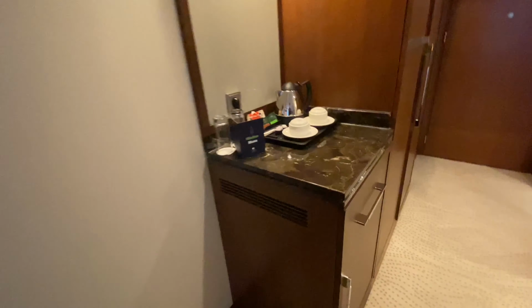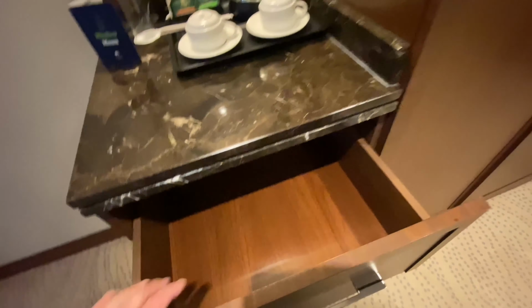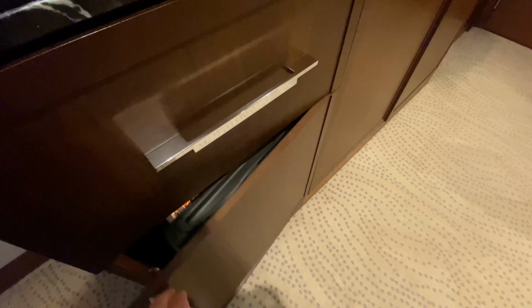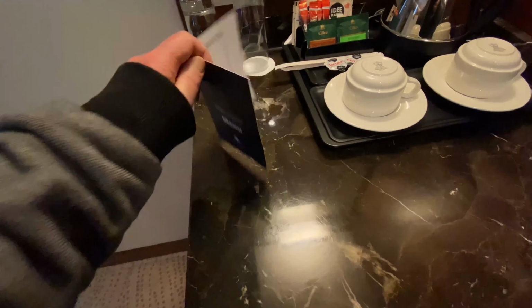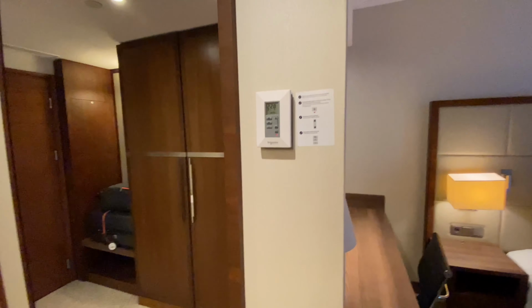Over here, we have tea and coffee-making facilities, beneath which is a very deep drawer. I expected to find a hairdryer in there, but maybe it's elsewhere. Down here is a minibar, and the price list for the minibar is above just here. Okay, full length big mirror for checking yourself out. I like that. Air conditioning controls just there. It's just a nice ambient temperature in the room, actually. It says it's 22.8. Feels good.